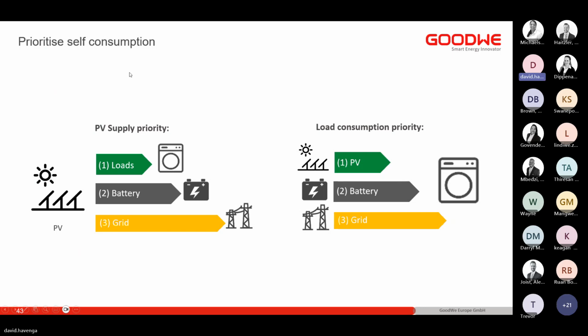As I mentioned earlier, the PV supply priority for all of our devices is loads first, battery second, and lastly would be export.